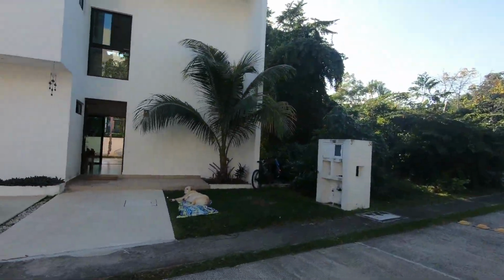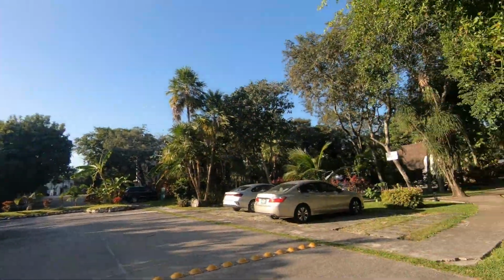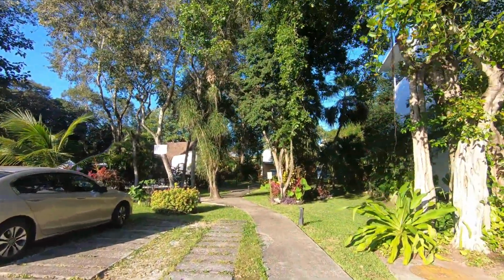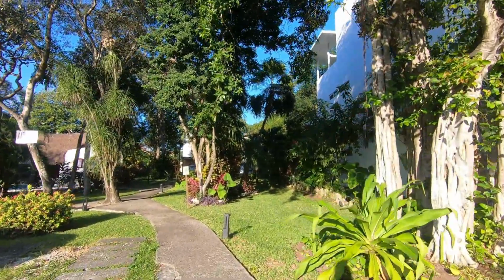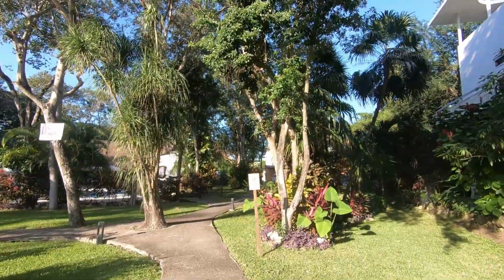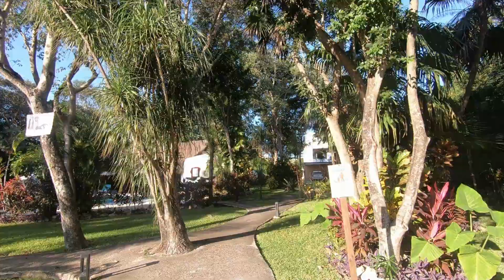Oh my god, oh, so cute. Oh, and nice. I didn't even realize there's a pool here. So this particular privada, this private residential area has its own pool. Let's have a look.